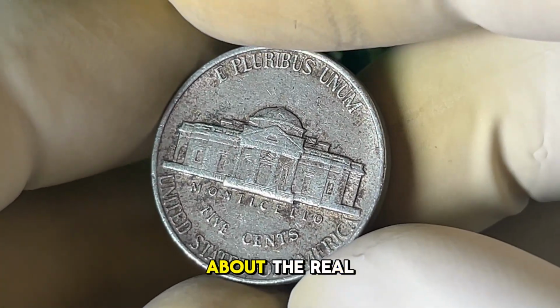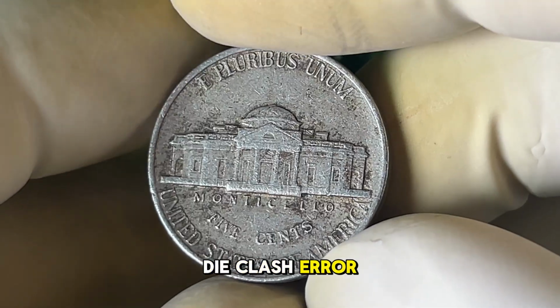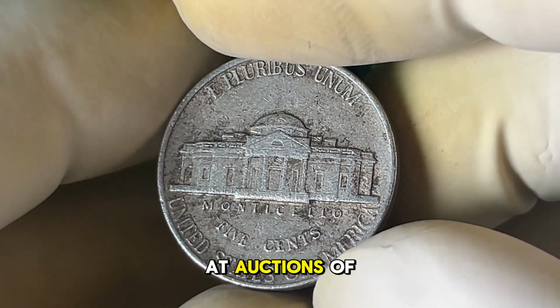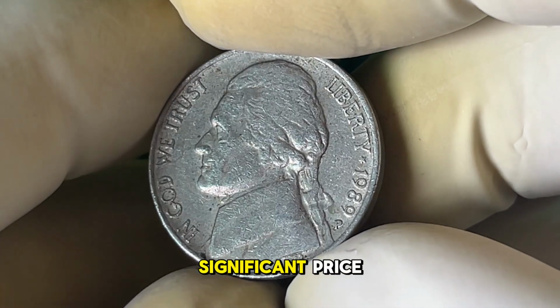Now, let's talk about the real showstopper, the market value. A 1989p Monticello Jefferson nickel with this die-clash error has been known to fetch as much as $1.9 million at auctions. Of course, condition matters, but even in lower grades, this nickel can still command a significant price.